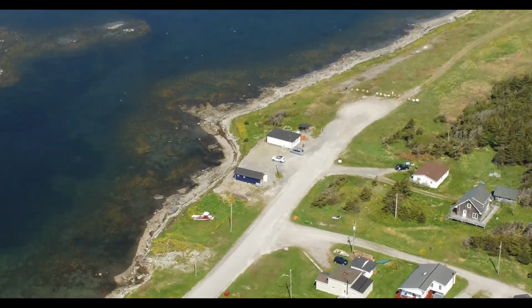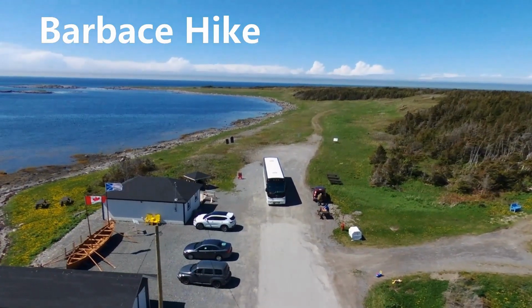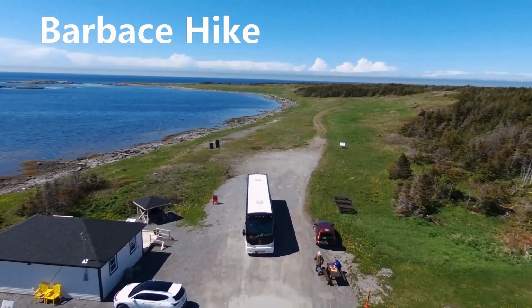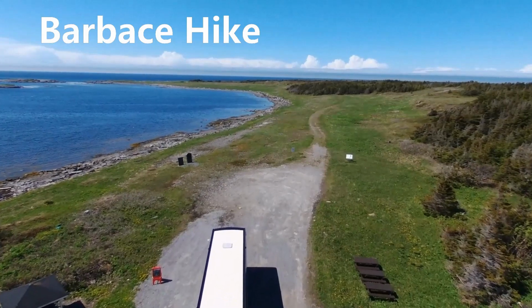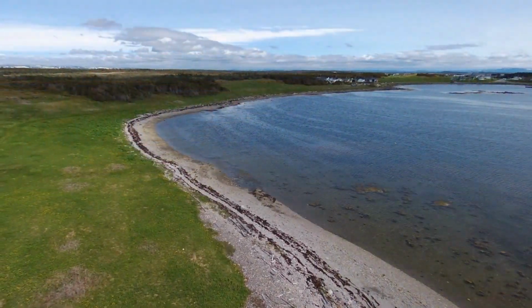It's about a 3-hour hike to Barbace Cove and back, or it can be extended by another 3 hours, and you can walk entirely around Eastern Point and arrive back at the bread oven. About 70% of your hike will be all by your lonesome.